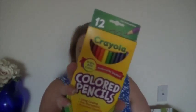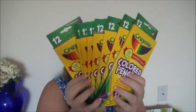Okay, two more things. I got colored pencils. Is it the 12 pack? Yeah, I get the 12 pack of colored pencils by Crayola. And I got eight. 1, 2, 3, 4, 5, 6, 7, 8. Yeah, I got 8 of them because I have 4 tables that students sit at 90% of the time. There's usually 6 to a table.